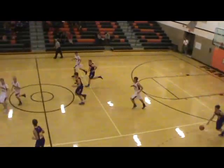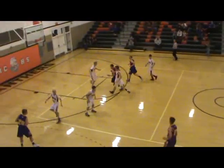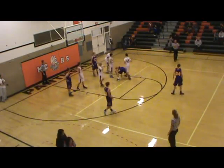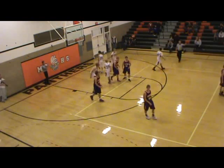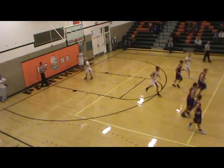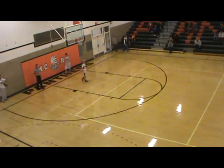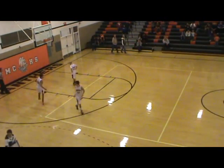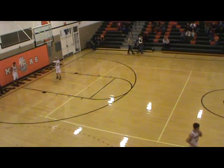Then Tyler Bird is good. He's got 4 on the night. Bayfield quickly back in the offensive end. It's a 22-point lead. A travel called on number 12 for Bayfield, Cody McGahee. Basketball goes back to Monticello now with 3:47 remaining in the ball game and a 62-40 lead.